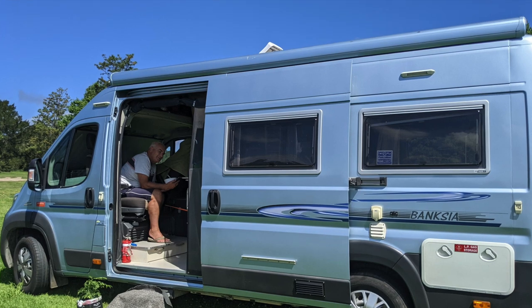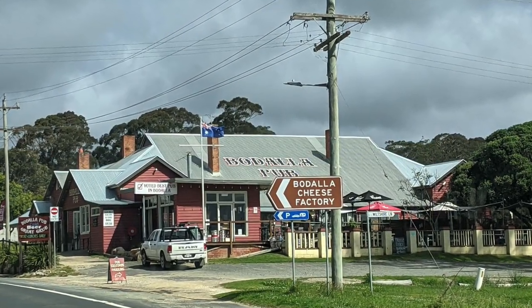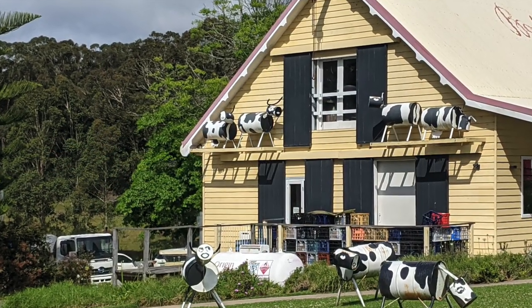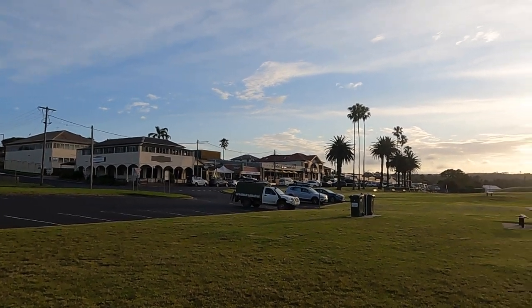We decide to stop at Batemans Bay for lunch and we come across a farmer's market. Bobby bought some fruit and veg, and we're on our way back down the highway. We arrive at our nighttime destination, Bermagui. So over there's the Bermagui Beach Hotel.